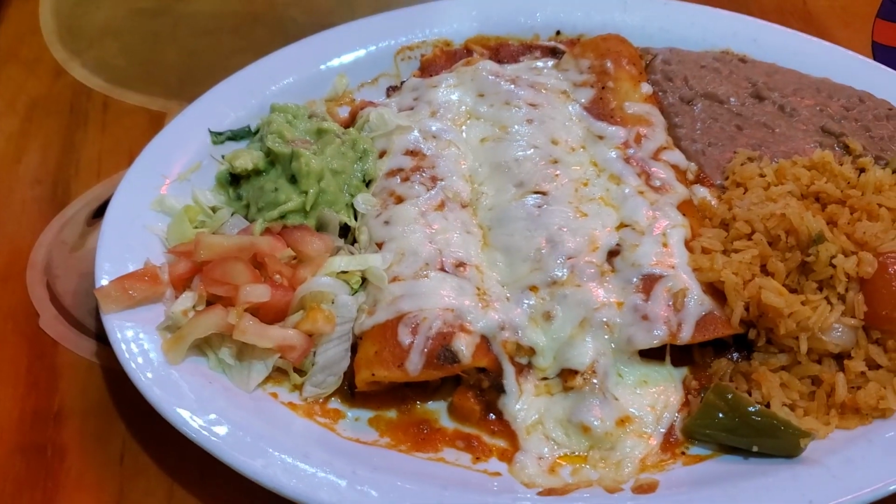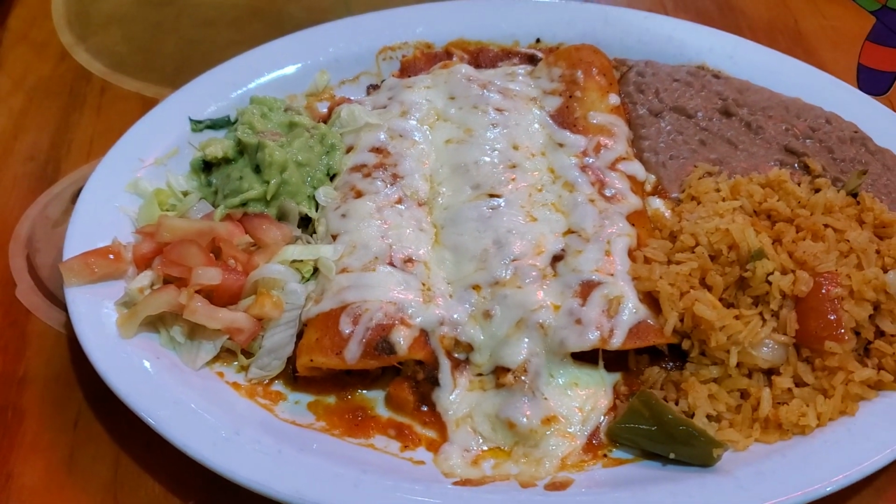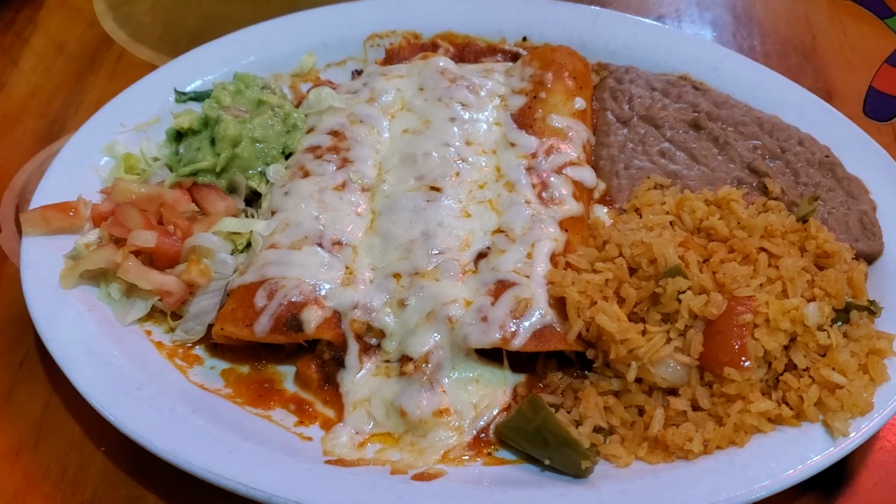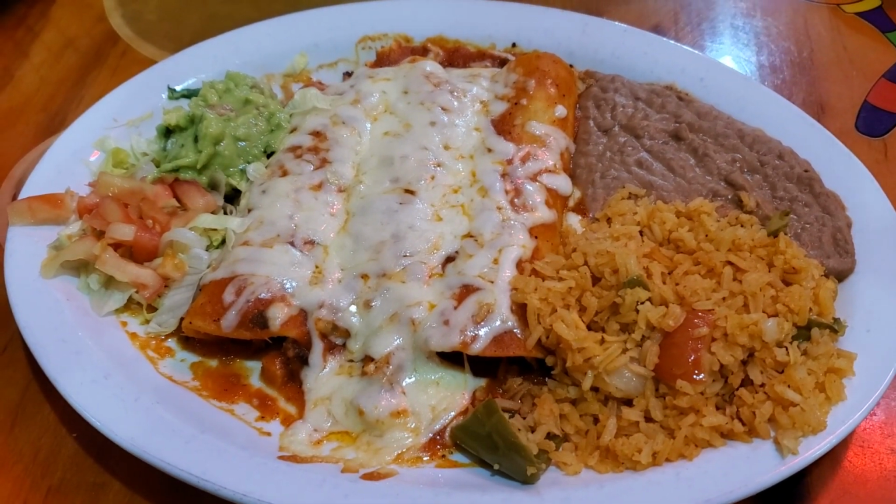Alright, so made it inside, and thankfully it's not too crowded this evening, but I already had some of their chips and salsa. The chips were nice and warm, so you could definitely tell they came right out, and even the salsa is pretty tasty as well too. Nice and warm too. But I get their enchiladas rojas, 3 chicken enchiladas with lots of cheese, and of course the red sauce, got refried beans, Spanish rice or Mexican rice, and guacamole.